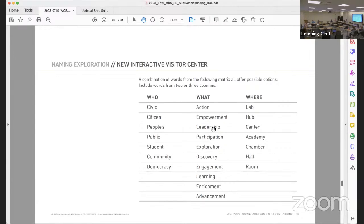So there will be a combination of technology and analog, hands-on, and graphic panels that tell stories and explain different processes within the government, dividing it into sections that focus on legislative, executive, and a deep dive on judicial, since they do such a wonderful job focusing on that in the Judicial Learning Center. That'll be the focus of that room. So what do we call it?